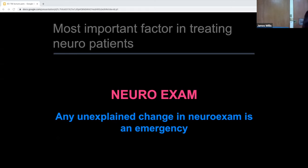It happens so often that you'll have some drunk guy that comes in, and they're a little belligerent, they're a little goofy. You just think that they're drunk. 6 hours later, they're obtunded, they're unresponsive, and we find out that they had a massive bleed the whole time. So make sure you know what the exam is. If that changes, immediate cause for a CAT scan or some sort of alarm, and that's how you're going to save your lives.